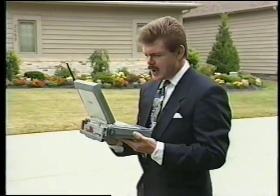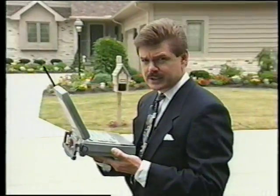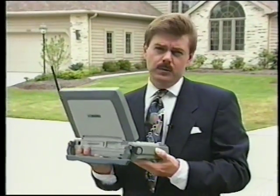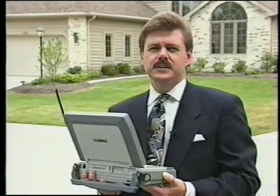The exciting new XC6000 from Itronix Corporation, a full-function, real-world notebook for the mobile workforce, designed to meet the toughest challenges day after day, year after year. An idea whose time has come.